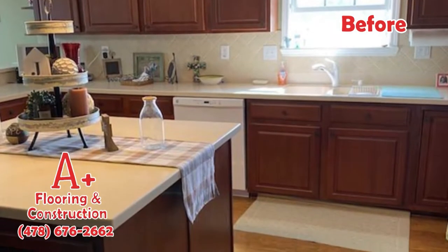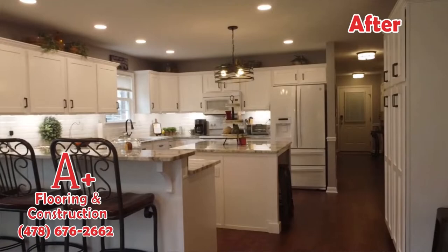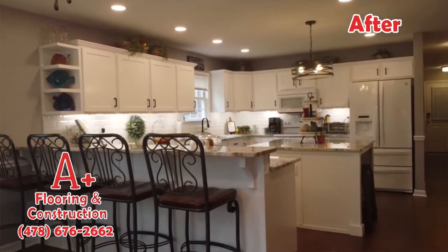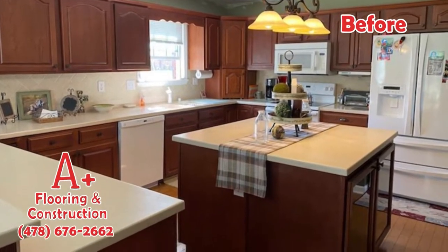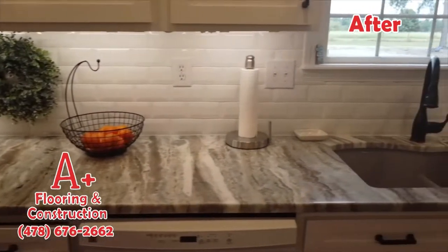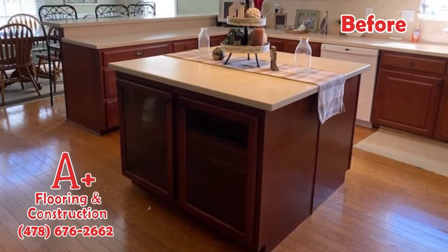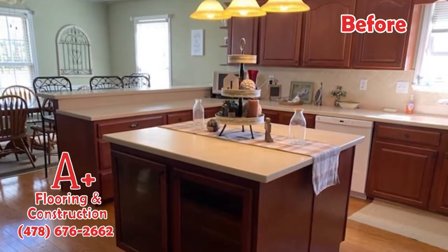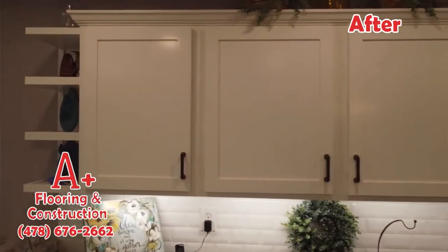Good morning, this is Kyle Girard with A-Plus Flooring and Construction. I'm standing in a home that we recently renovated for a customer. A kitchen is a very vital part of a home, especially when you get ready to resell or you like to entertain people. We came in with new granite countertops. We even changed some of the seating areas of it. We refinished all the cabinets, put new doors, new hardware, so we can use your existing cabinets.